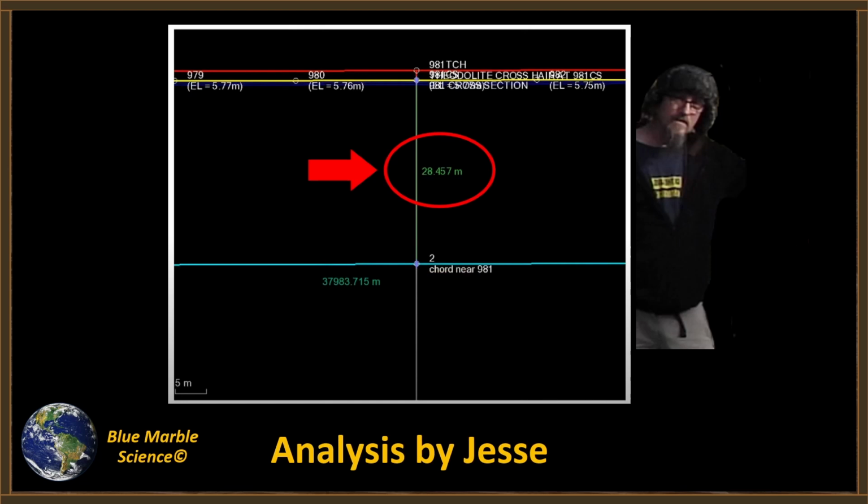And this was the data that Jesse presented. His sagitta was 28.457 meters, but he used a distance, an arc length, even longer than my southbound arc length. That's the end of that. That causeway is not flat. And you flat earthers need to stop talking about a hump of water. There's no hump of water. That causeway is following the curvature of the earth, just like the water underneath it is following the curvature of the earth.